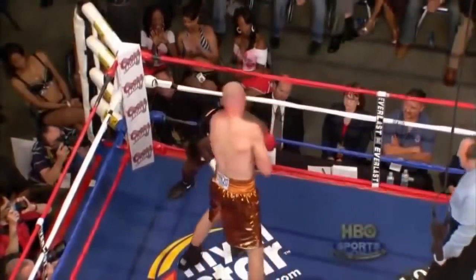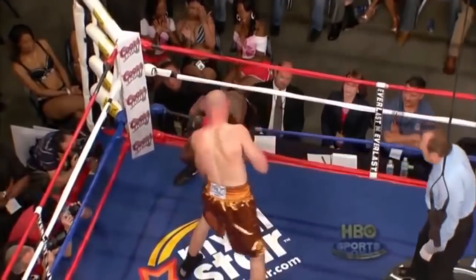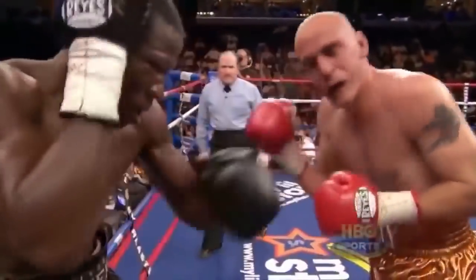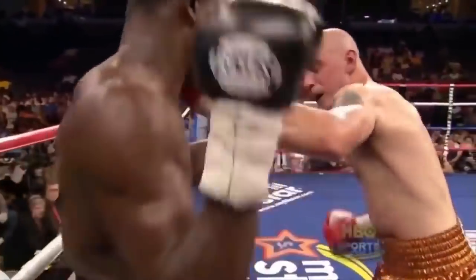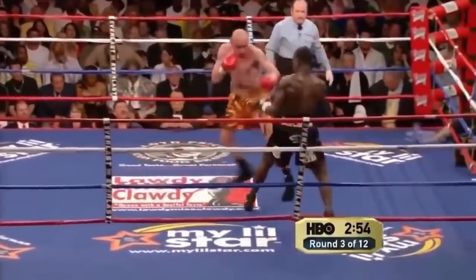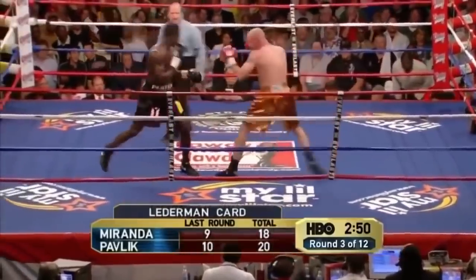And here's Pavlik hurting Miranda on the ropes. Is this a knockdown? No. He did sit on the rope, but the referee didn't warn him about it. What if this fight had happened 2 weeks ago? Big overhand right by Miranda, catching Pavlik right on the chin. Imagine if this had happened 2 weeks ago with De La Hoya and Mayweather.